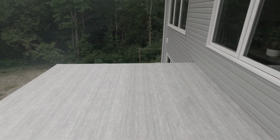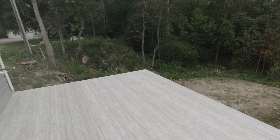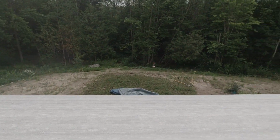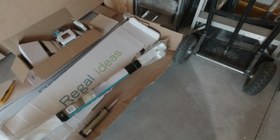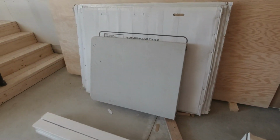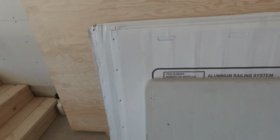So the next step is railing. I don't think we can really break in the deck yet till we get a railing, since we're 10 feet off the ground, so we'll let you know when that comes in. I got my railing. My railing parts are here. White metal posts and rails, and in these packages here, these are the tempered glass panels.